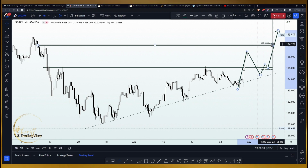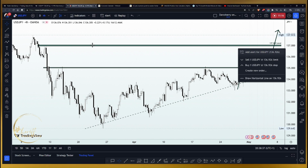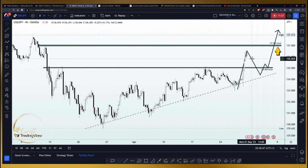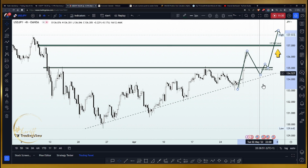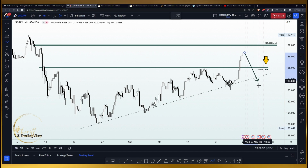And if there is a further breakout of the 137.00 area, another level which has been a selling niche at one point in time, if this level also is broken, then we look out for more opportunity to add more position to our existing trade.